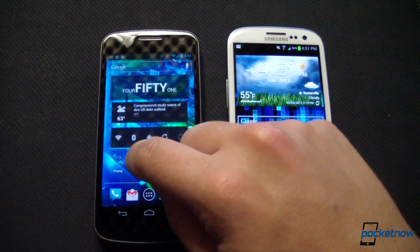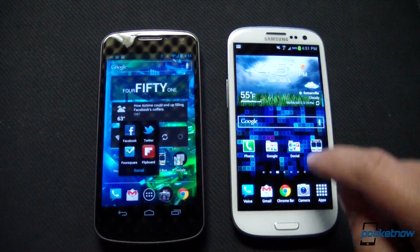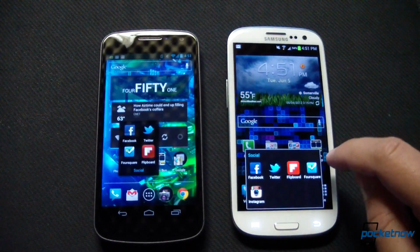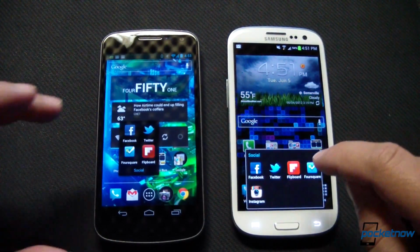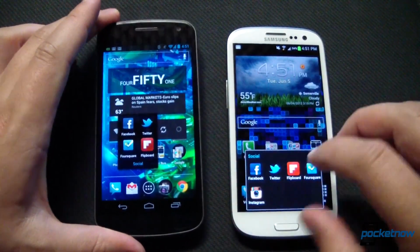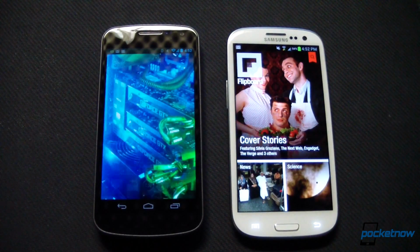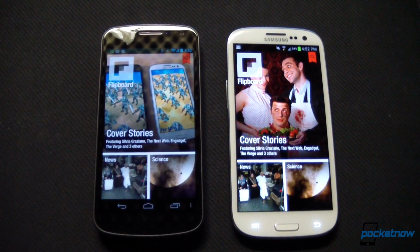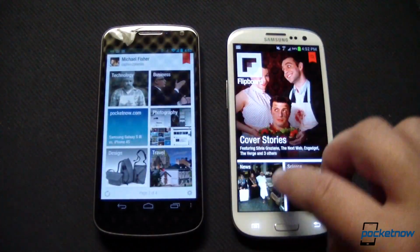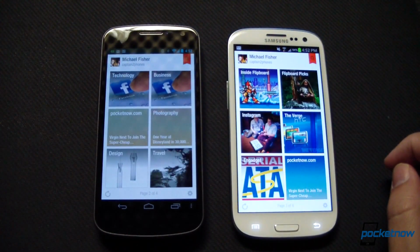Now, normally I'd say Facebook, but it'll take a whole minute for that laggy mess to load, so why don't we try Flipboard? Flipboard is available on the SGS3 and in beta form on other Android devices right now, so we'll try and load it. 1, 2, 3. Yeah. Once again, so close that it's not really going to matter all that much to most people.